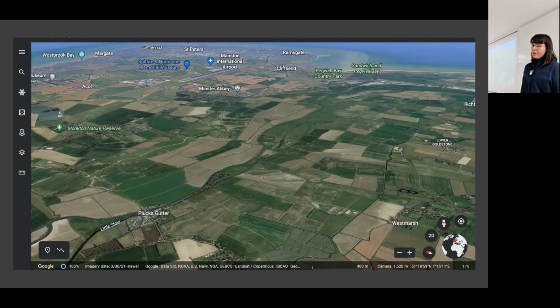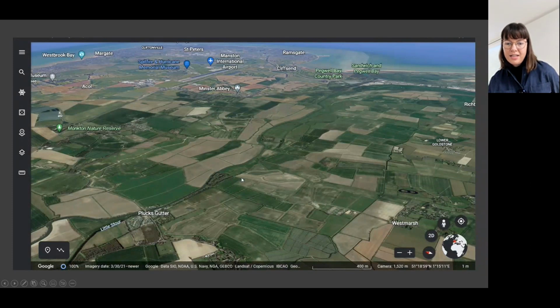So this is what the Wantsum Channel looks like today. This is a picture from Google Earth. It's just a very flat landscape. You just would not believe that a giant channel lies beneath your feet if you were to visit it today. This is the Stour River heading eastwards.